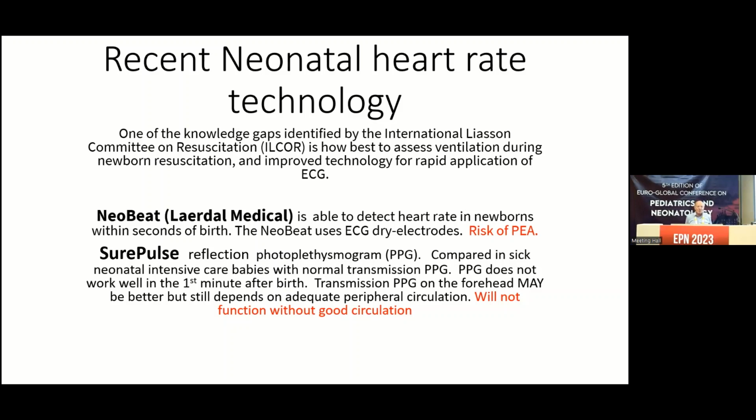The other one is the SurePulse, and that relies on a sort of oximetry, a reflection photoplethysmography. So in other words, you look at the reflection rather than the transmission of the various light waves through the tissue. And again, a rather neat way they adopted, by incorporating it within what is a standard, of course, which is the baby's cap to keep the baby's head warm, where it's losing most of its heat.